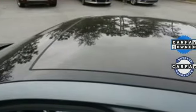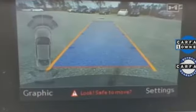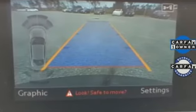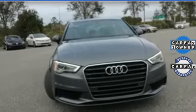Road and Track points out, inside the A3 sedan's cabin lives up to every expectation you might have based on prior experience in modern Audis. When you drive an Audi, the design and performance make sure you stand out in a crowd. Take it for a test drive today.